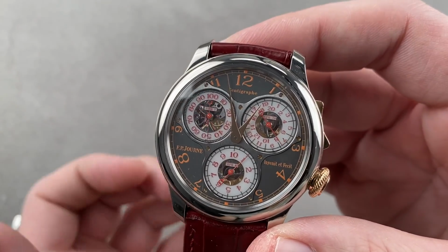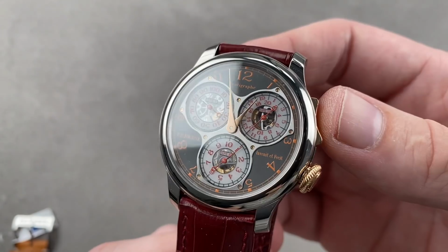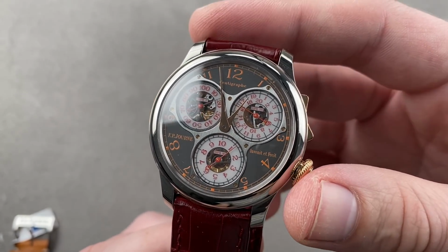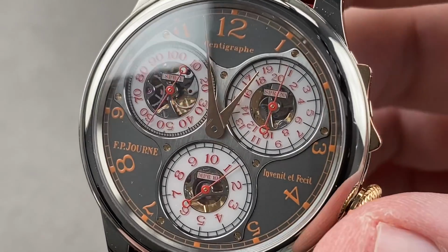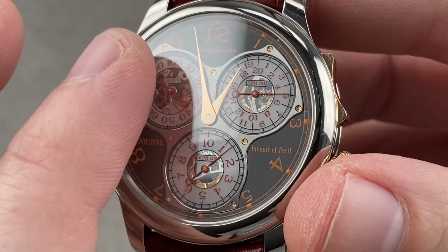Now, this is the Santograph. The watch launched in 2016 to celebrate the anniversary of the boutique. With only 10 of these made, this is one of the rarest Tokyo Boutique limited editions. Now you can see on the dial some of those features really popped. Instead of using a black polished bezel to frame the sub-registers, here we have satin finish.